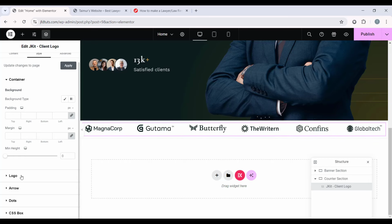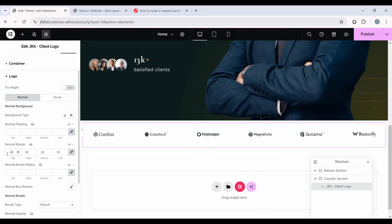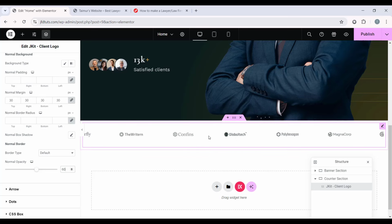So first here, let's open this logo, and on this normal margin, let's make it 30 pixel. And then scroll down and we will have this normal opacity. Let's make it 60 pixel and it will have a faded color like this, but if you hover on the logo, it will show the original color like this.